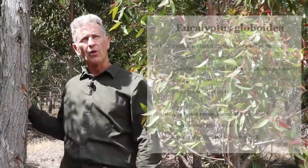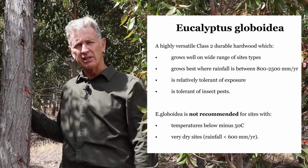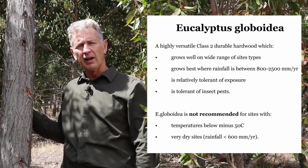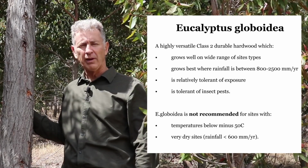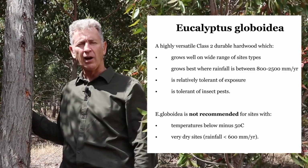trees. Overall, Eucalyptus globoidea is one of the most promising species the NZDFI are promoting for wider planting throughout New Zealand to establish a future sustainable, durable hardwood industry.